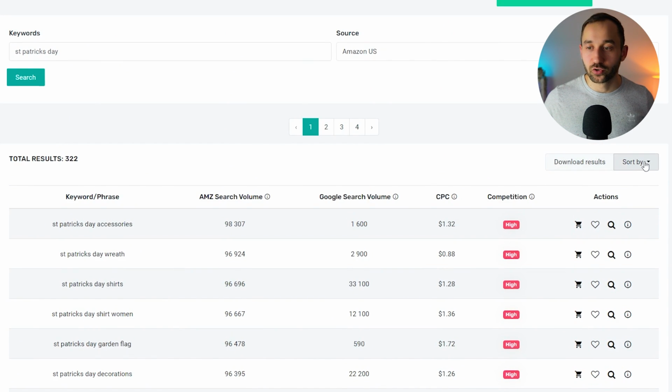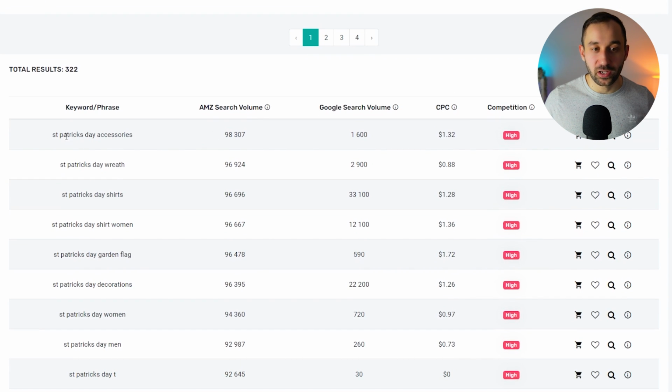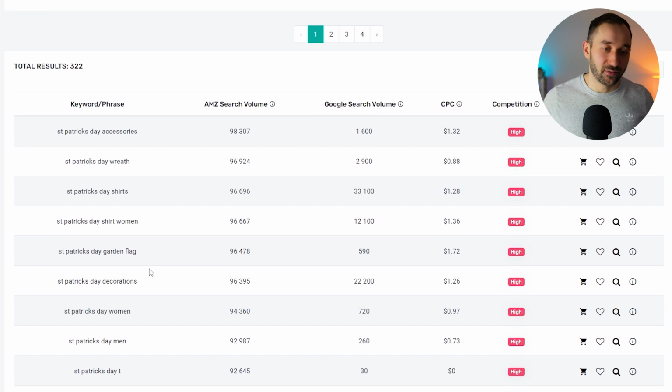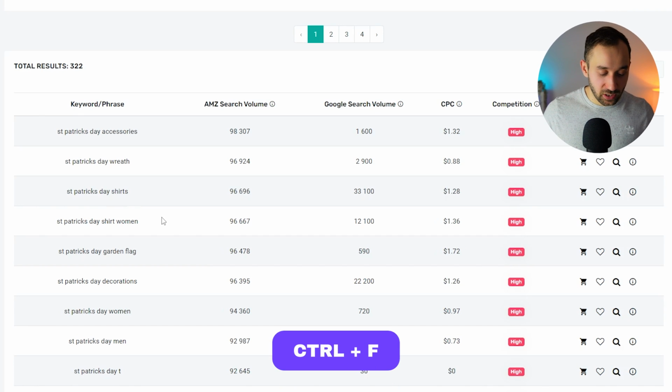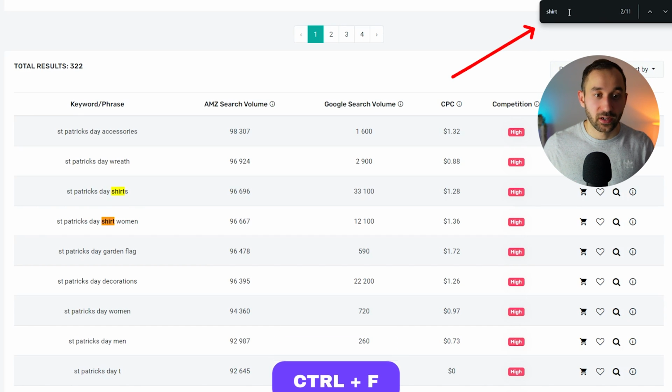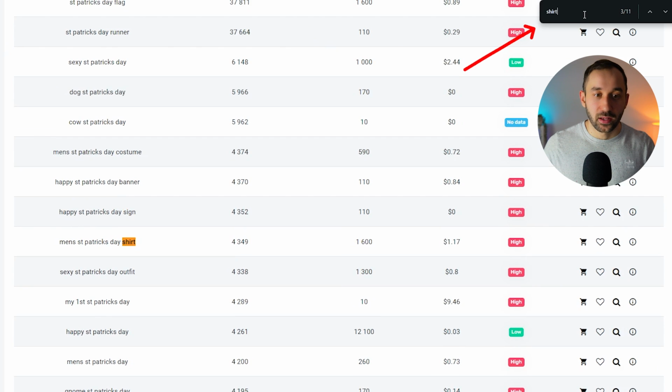And in this case, I've also sorted this by Amazon search volume. So the most searched for keywords are showing at the top. Now, some of these are not going to be relevant for POD, but a lot of them are. So St. Patrick's Day accessories, St. Patrick's Day garden flag or decorations, you can ignore those. However, there is quite a few keywords with shirts. In fact, you could hit Control F and you could literally search for shirt and then get that highlighted right here and then see if we've got some specific keywords for POD.